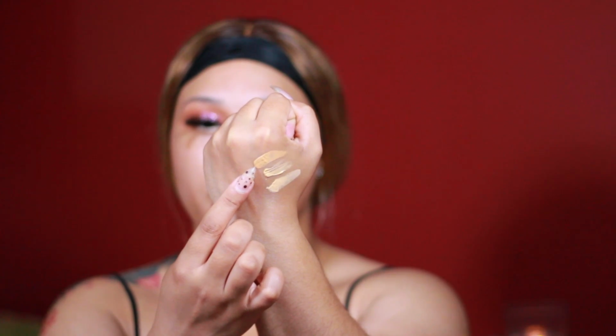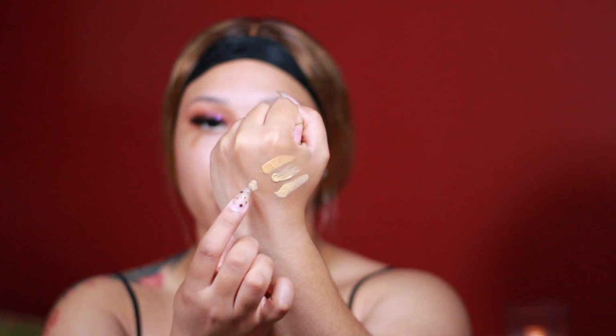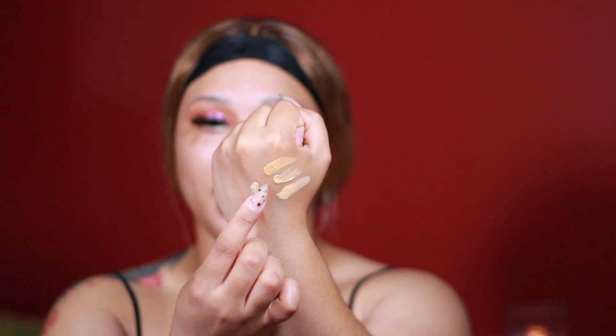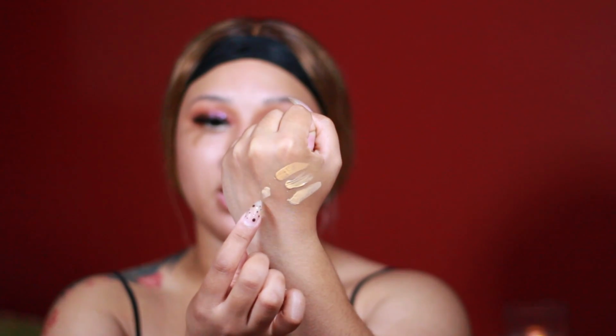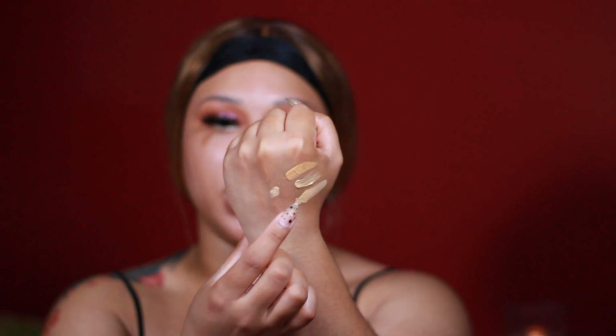Right, so here are the colors. Here is the shade that's supposed to be the closest match for me, which is Tangier. Then, oh wow, my finger got in it. Then here we have Ibiza, which is the second lightest shade, and then here we have Martinique, which is the lightest of the shades that I picked. You know what? I'm not even gonna lie. Looking at the swatches now, I kind of feel like I could get away with that middle shade, which is Ibiza. But we're gonna do Tangier because on the comparison chart, that is said to be the closest color to me, and it does look to be the closest color.